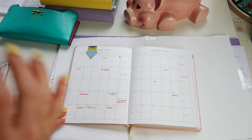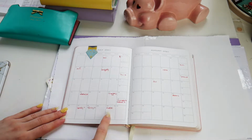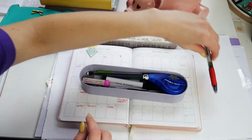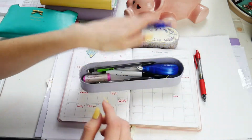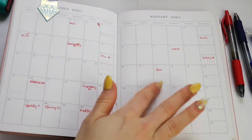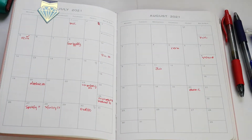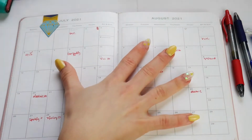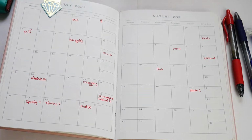Okay, so we are here. My last check-in was July 30th, I believe. We're gonna grab the red pen and my blue one because that's what I like using, just in case. So this is my monthly spread. I do wish that it was 2 pages like a lot of other budget books are, but this was a gift from my boyfriend and I'm more than happy to use the single page for a month spread.